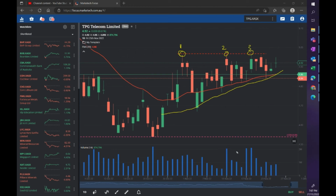Now there's a bit of a higher volume compared to the earlier hits that it had. We are now seeing a little bit of a higher volume as well. It's again trying to test this resistance, which is 4.97. And the good thing is that it is not crossing below the 20 period moving average. Here it has again formed a perfect doji, which is a very indecisive candle.